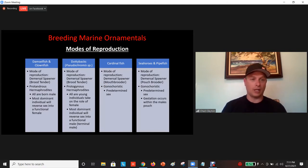The damselfish and clownfish varieties are demersal spawners. So they tend to lay their eggs on a substrate and tend to the brood. And then the embryos hatch and the larvae go out into the open ocean and hang out there for a few weeks. And then they settle back down to the reef. And so they grow quite rapidly and get back to the reef quite fast. And so that's why they're very popular to breed. You can pretty much put two clownfish together that are young, and they'll eventually form a pair and start breeding, as some of you may know.